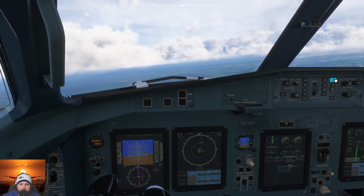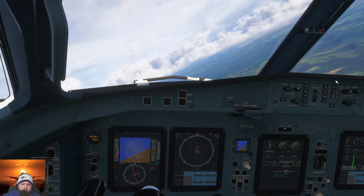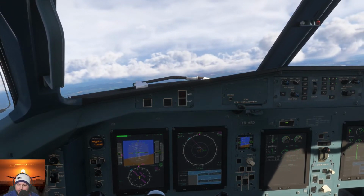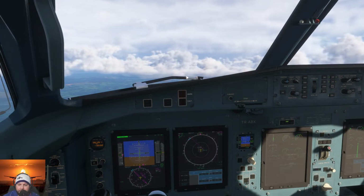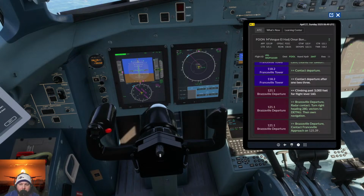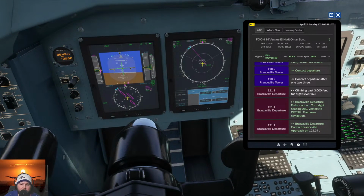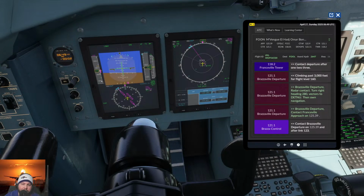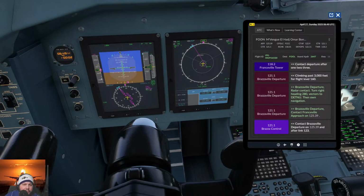Autopilot on. Hands off the yoke. Hopefully we're good. Put our engines back a little bit. Brazzaville departure, contact Brazzaville approach on 125.390. Contact Brazzaville approach on 125.39, Afrilink 123. Morning, Brazzaville approach, Afrilink 123, currently climbing past 6,000 feet for flight level 160. Afri 123, Brazzaville, departure identified.